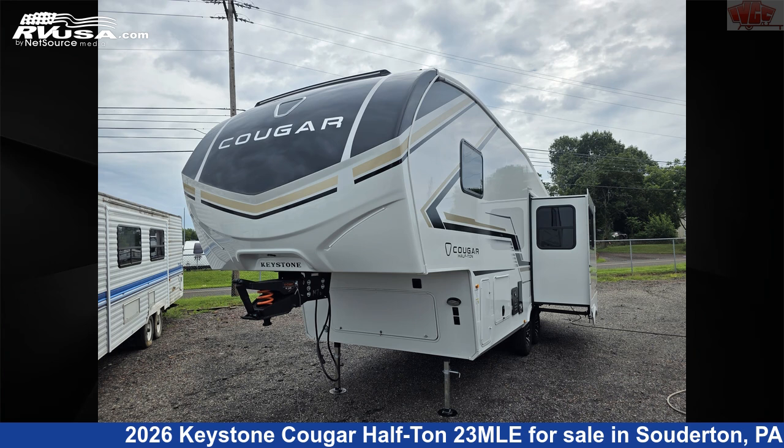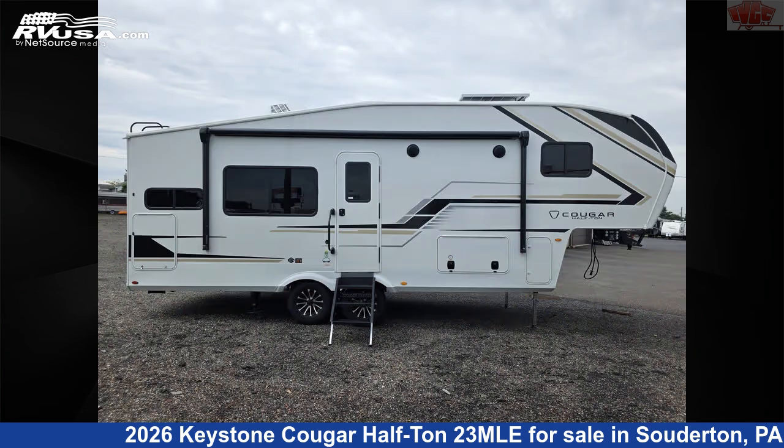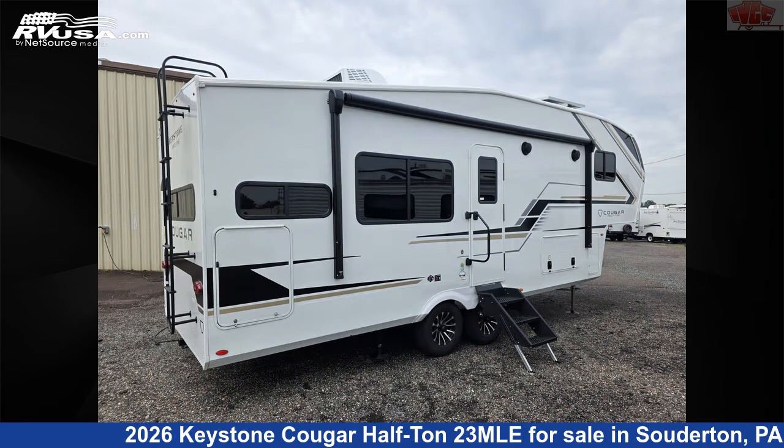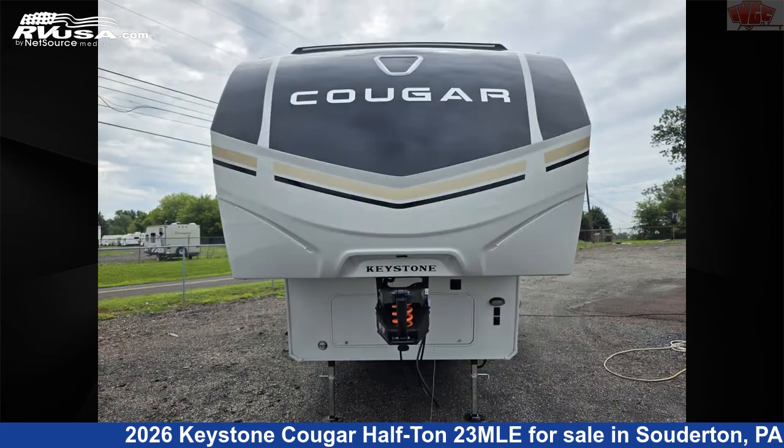This 2026 Keystone Cougar Half-Ton 23 MLE is a fifth-wheel RV. It is located in Souderton, Pennsylvania, 18964 and is offered for sale by Indian Valley Camping Center.